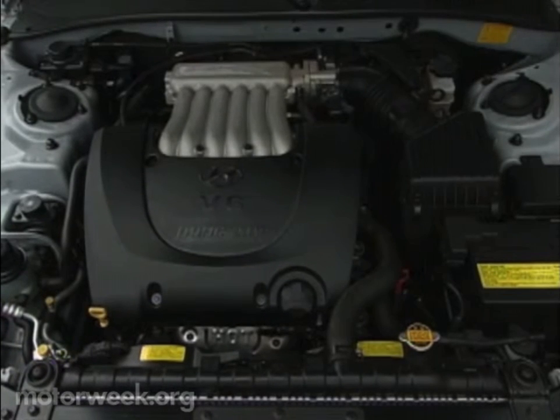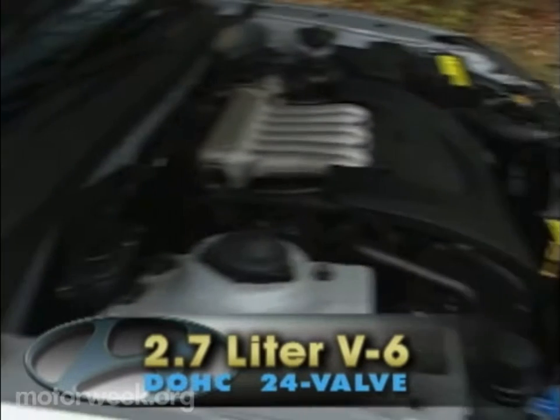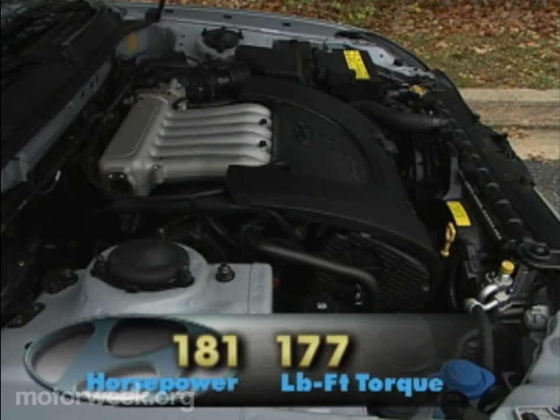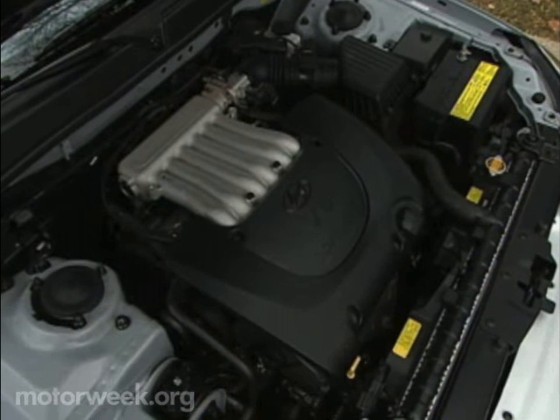They've also given the GLS and LX models some extra kick with a new 2.7-liter dual overhead cam 24-valve Delta V6 borrowed from the Santa Fe Sport Ute. It makes 181 horsepower and 177 pound-feet of torque. That's 11 horsepower and 11 pound-feet of torque over last year's smaller 2.5-liter V6.